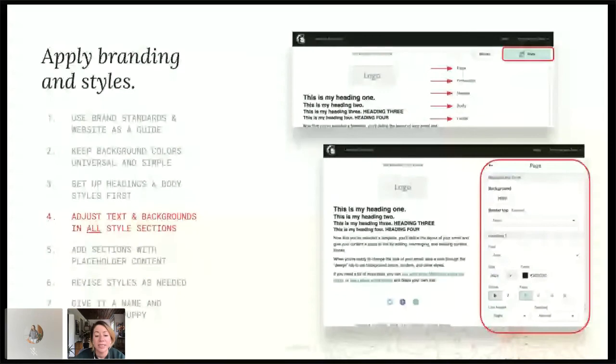Now it is time to dive into the design settings. This is going to take a little bit of time, probably the most time you're going to spend right here, but it really will be worth it. You're going to go into the style section of your editing mode. So kind of on the top right there, you can see there's sort of 2 main areas of editing your template. One is blocks, and that's the actual sort of content building blocks of the newsletter content. But then on the right side, there's a tab that says style.